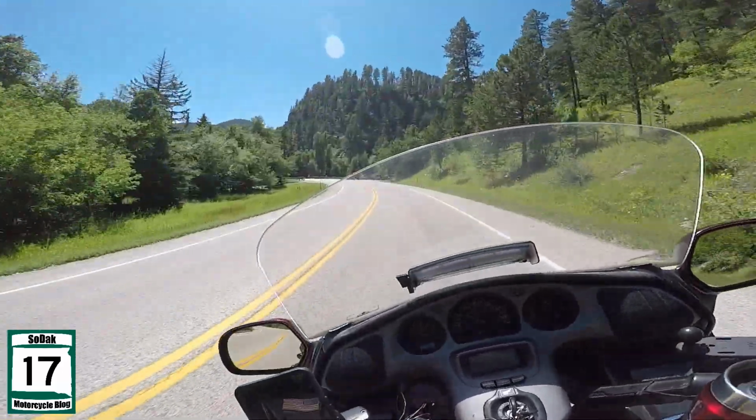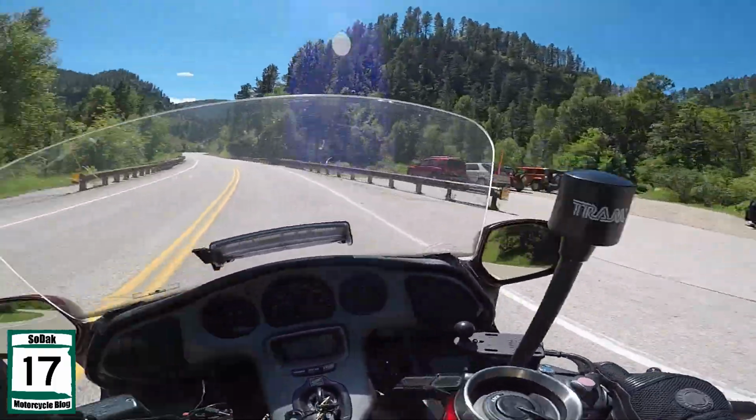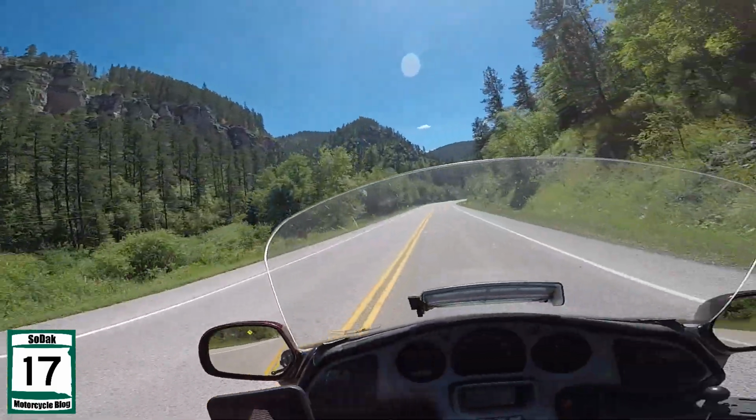There's another pull-up spot. Like I said, more beautiful places to walk, to hike, to sit, to admire the world. You can do so much of it around here. It's just absolutely gorgeous.